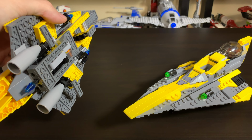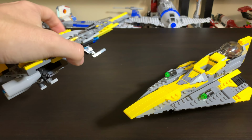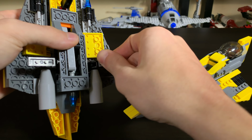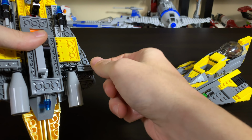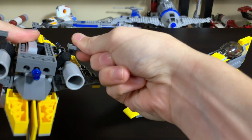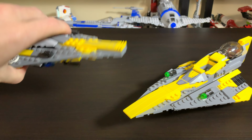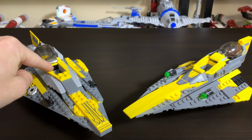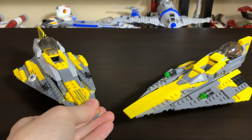Now, the problem with the newer Starfighter versus the older one is the older one has 3 points of contact on its stand. All 3 of these are individually movable. You can move them up and down for your landing gear. It's pretty straightforward. Everyone knows how the older landing gear works. Now, that works great. The ship's not going anywhere, left, right, nothing's moving. It's very stable. It's got a triangular stand there.